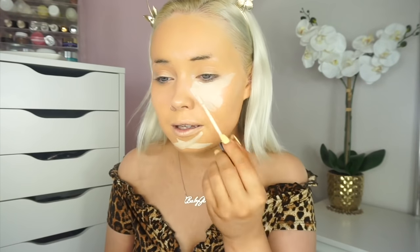This is the Urban Decay Naked Skin Concealer. This is in the shade Fair Warm. This was actually really popular at a stage. I think nearly everybody had this concealer, bar me. Oh, I like the applicator. It's actually spreading out quite a lot.